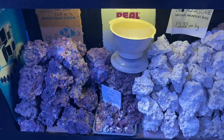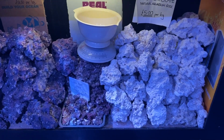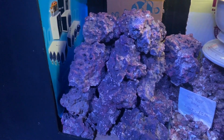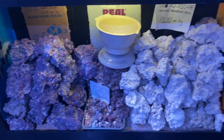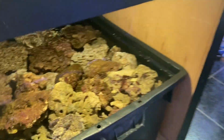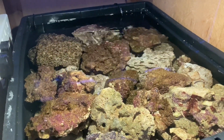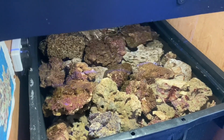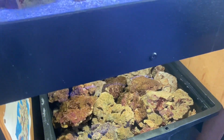Okay, let's see the rock. So we've got the DD, the Rio Reef, and the Carib Sea live rock there, all to start your aquarium up. As well as we've got plenty of live rock in at the moment. I'll show you that. So there we have the live rock in there, ready cured to add straight to your aquarium.